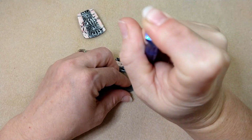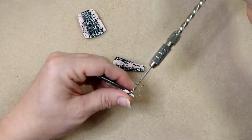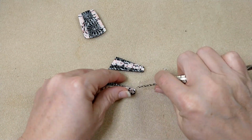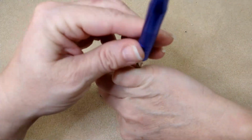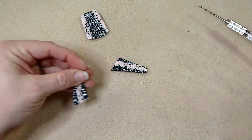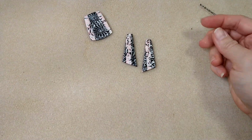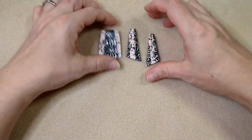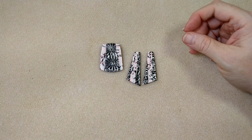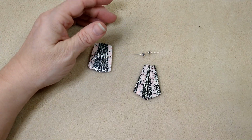That's all you do. You just go up and down and up and down. And when you feel it start to poke through the front like that, then I take it out. And I go from the front through to the back, just to get the hole nice and even and round. And see how quick and easy that was to drill that little hole. And then you have little earring findings. So any of those pieces that she sent me that were undrilled, it's that easy to get a little hole drilled in them. And all we're going to do with these is hook them on some ball ear wires. I don't want to do too much and make them too long.